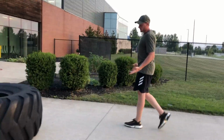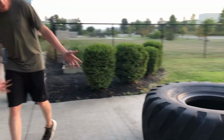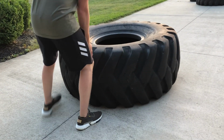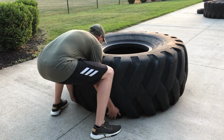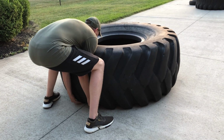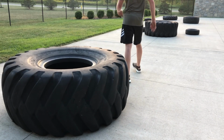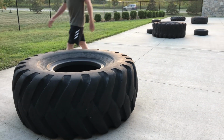There's nowhere to grip this one like the other one. The treads are on the ground, so you can't get your hands underneath. You know what I'm saying? Yeah. Don't throw out your back. Man, you could do it. I think you could do it.